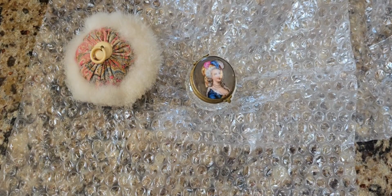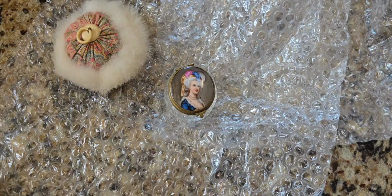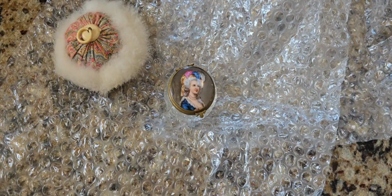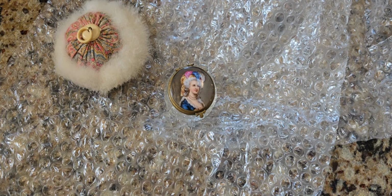So on the right, this rouge pot with the, who is that? I think that's Marie Antoinette on eBay. And someone had to buy it now. It was really reasonable. And I was like, but a rouge pot or like a lady's Victorian or Edwardian little powder box definitely needs a powder puff.